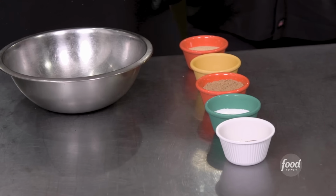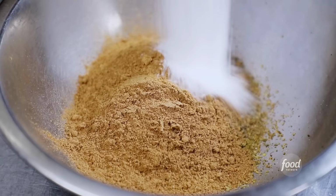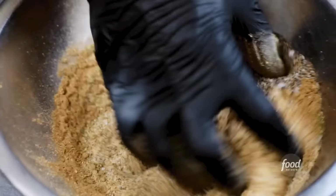We're making our brown house seasoning. And what is this going for? What is the actual dish? Our surf and turf burrito, granulated garlic, Mexican oregano, cumin, kosher salt, ground black pepper. We're gonna be putting this on our barbacoa brisket. So that's a mess of brisket.